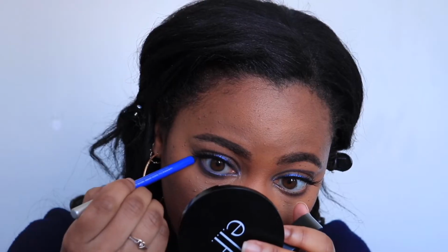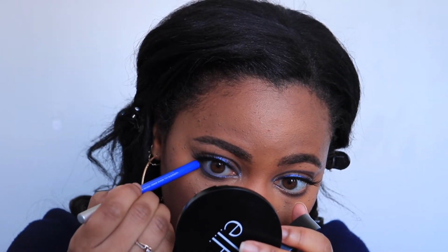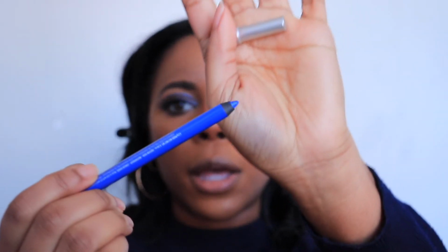So next I'm going to use this Urban Decay 24/7 Glide On eyeliner pencil. This one is in the shade Chaos. It's this really nice blue color. I'm just going to pop that into my waterline real quick.